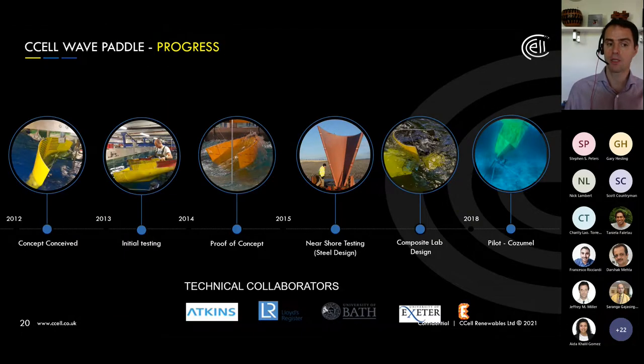Now, to come back to the other section of what we started, this is a sort of historical progress of the company. From 2012, when I simply had a concept, this is when I went to University College London and said, look, I've got an idea for a curved wave paddle. Can you help me to explore this? Fundamentally, all I did is I looked at what other people were doing.